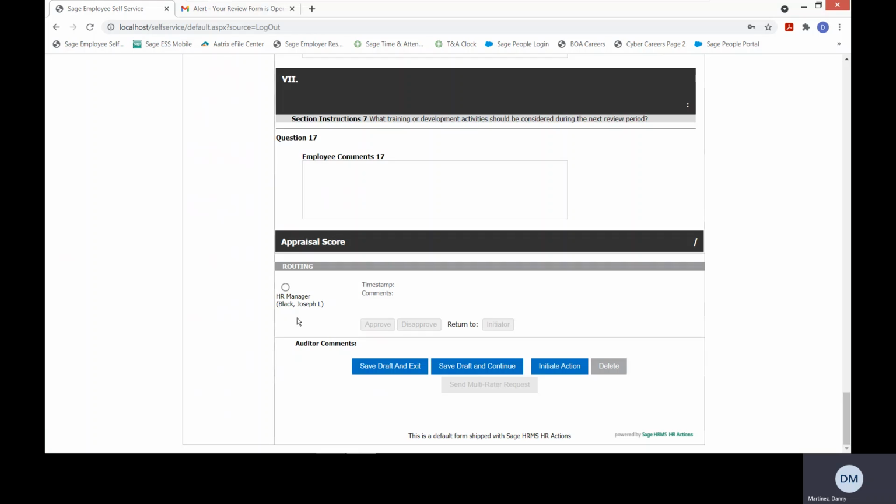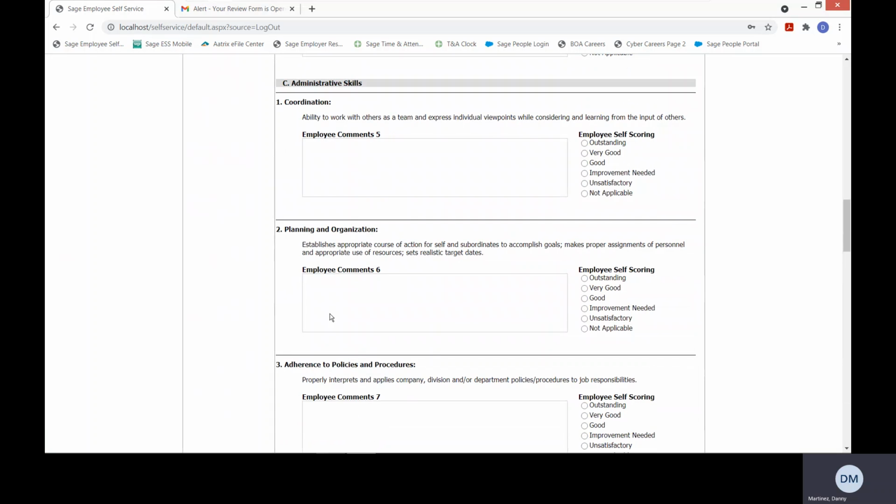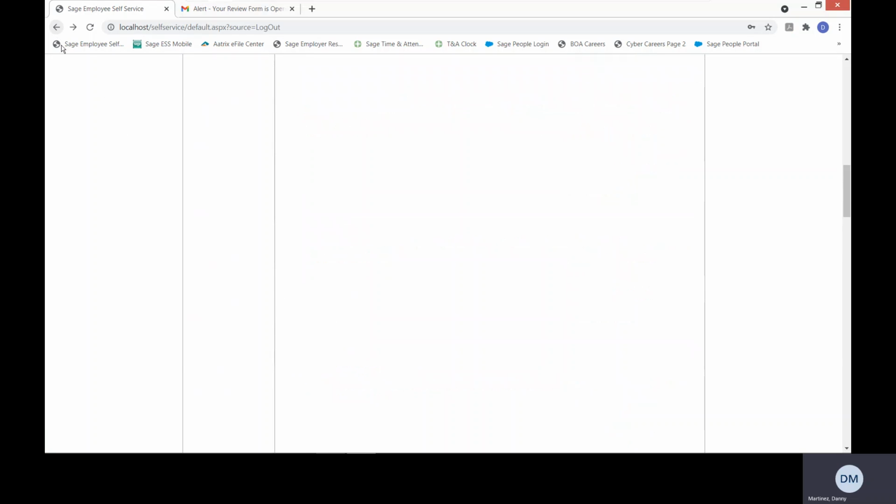where it's being routed. So again, I have this going over to the HR manager for review, maybe some feedback. Once this is approved, all of that information is fed back into the core HRMS database.